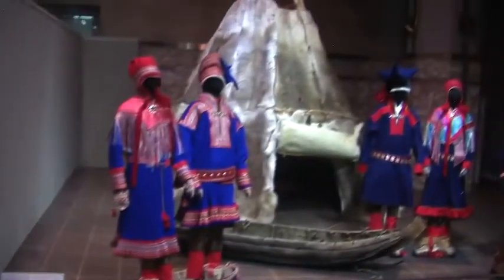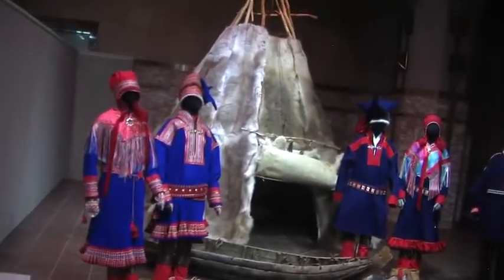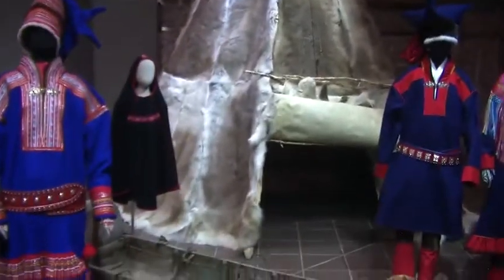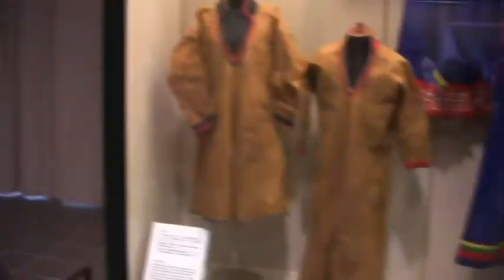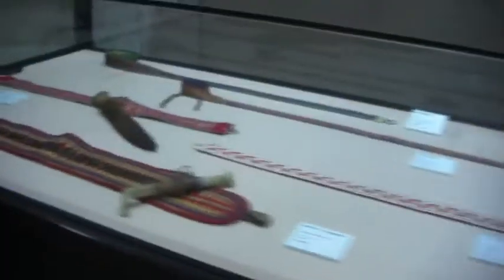About Sami. So Sami is Scandinavia. But also Russia. So do you have exchanges with other museums? Is there a museum in Finland you do an exchange program with? No? We don't have. And this is reindeer fur. And these are from Finland. Different areas' costumes. Okay. This is from Sweden. Oh, and these are. So many things.